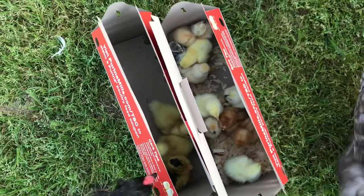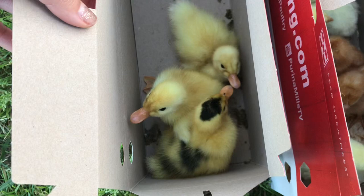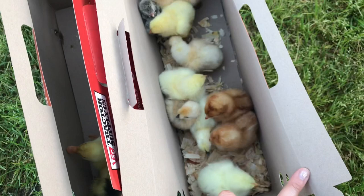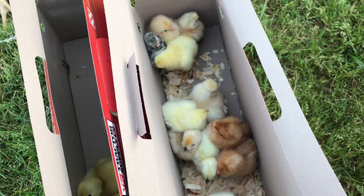Garrett got some ducklings. I'm not sure what this black splotchy one is, but the two yellow ones are Pekins. So if you know what breed this is, let me know. And then I got four silkies, which are the ones with the black beaks that you see. And then I got two Polish for Blake because he loves that breed.